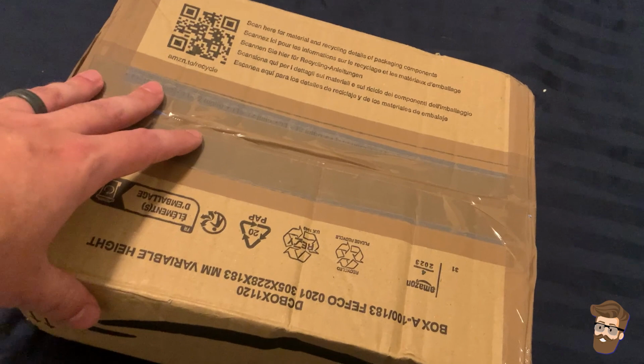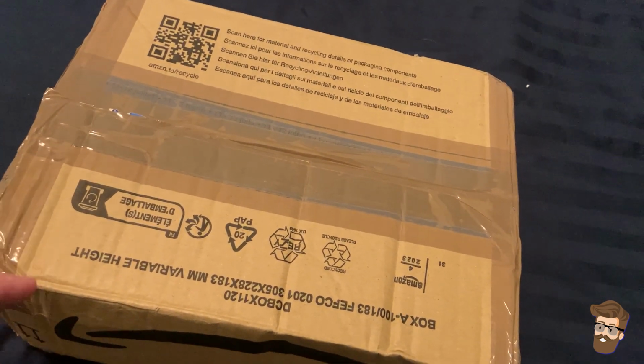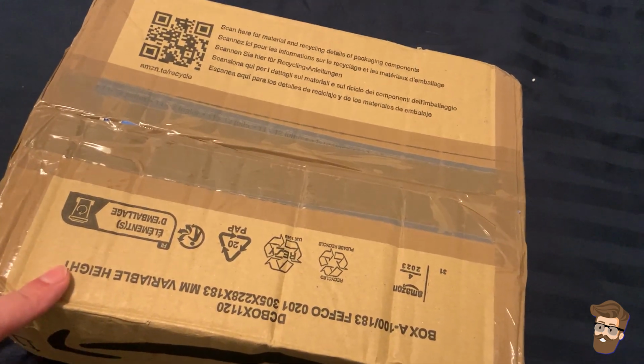We got two ships actually in this box. Rich in England sold these ones to me via Facebook. Rich, I do appreciate you selling these ships over to me. Hope everything's going well with you.